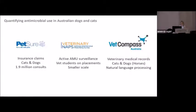This is a pilot study trying to collect similar data to what the other forms of NAPS collect. Trying to get vets to do this is challenging. So we've been trying to use vet students to collect data while they're seeing their rotations in their final year. And so it's a smaller scale collection of data, but it's more granular.